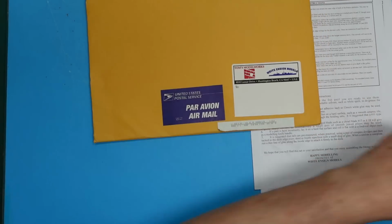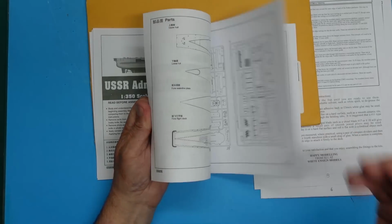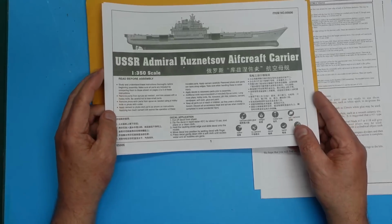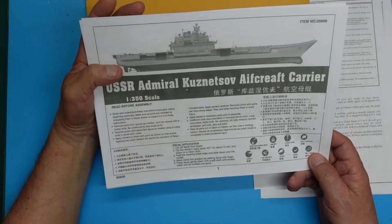So that's been the Kuznetsov aircraft carrier, and a beautiful model, I think. Very, very simple. So if you want to build yourself a big aircraft carrier, I think it's a good starting point because it's a very pretty ship. It's not going to be everybody's cup of tea as far as subject matter goes, but I believe it's a very pretty ship. And it's a fairly simple build when you compare it to some of the others.